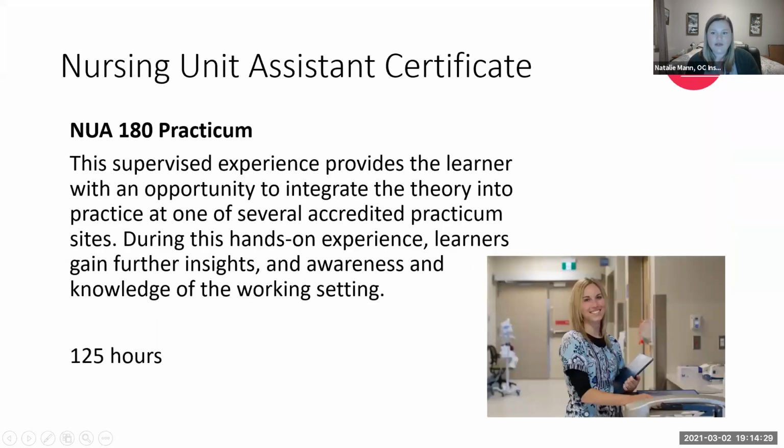And then the final module within the nursing unit assistant program is the practicum. So the practicum is where you're taking all that classroom learning and you're actually putting it into effect. During this time, you will be placed in the hospital with an NUA, and you will have time with them to learn the hands-on part of the job. So taking, again, like I said, all of that information that you've learned throughout the year and putting it into practice.